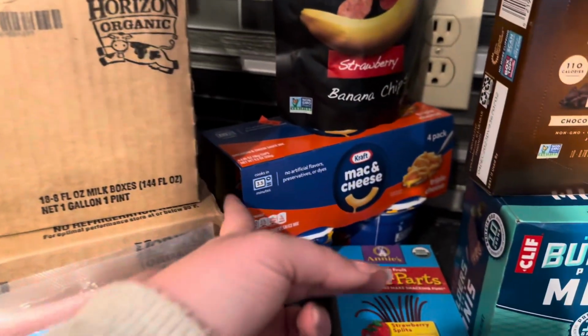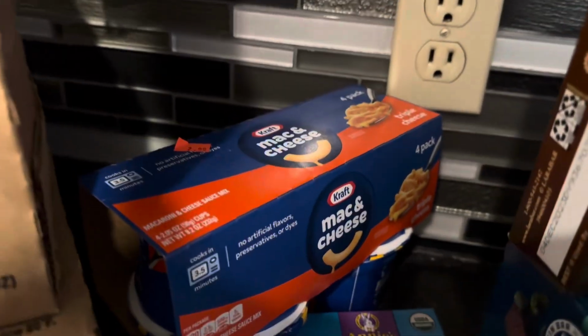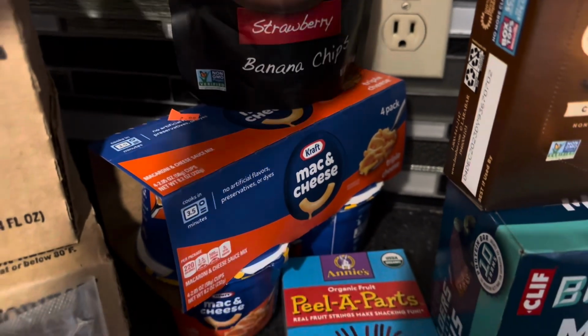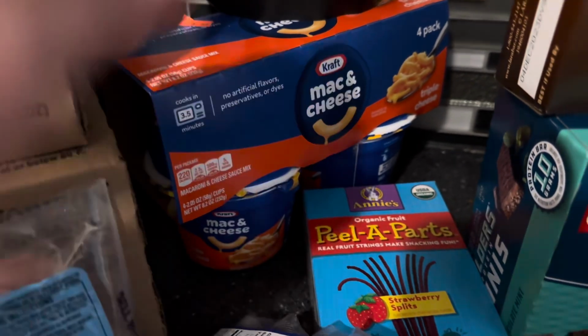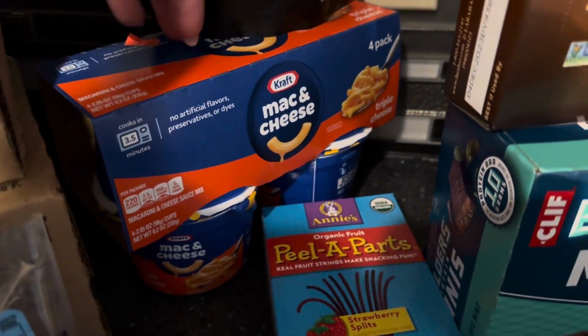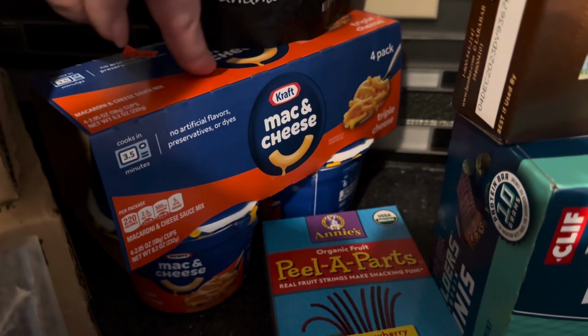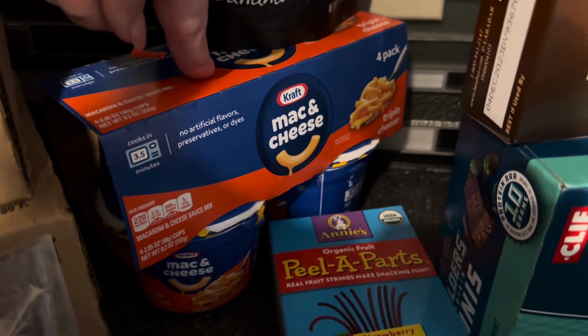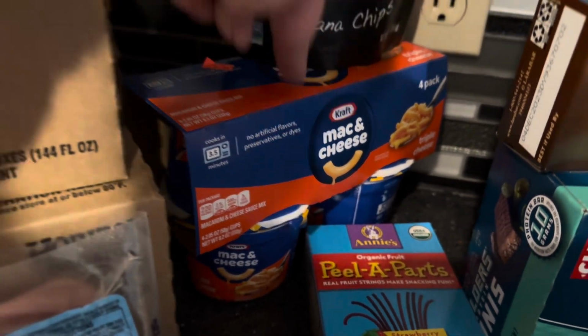Another meal idea for the kids is the quick grab-and-go mac and cheese packs for lunch at school. $2.99 is a really good price for the individual packets, and you know that I'm not super brand loyal to very many things, but when it comes to these individual packets, I don't know what causes it, but the Kraft mixes and cooks together so much better than the Great Value brand. So I do prefer just to get the Kraft on that.